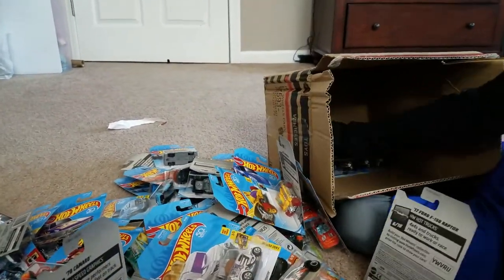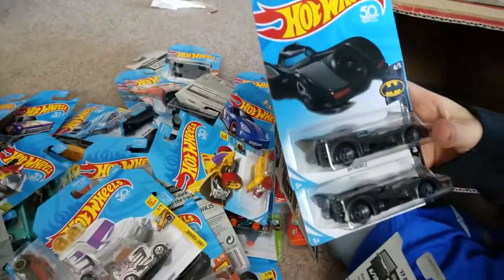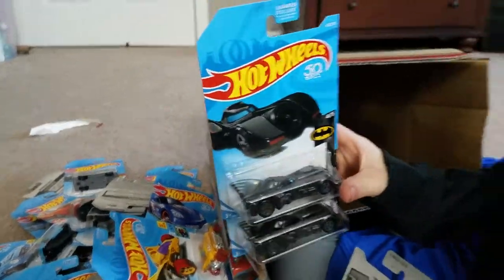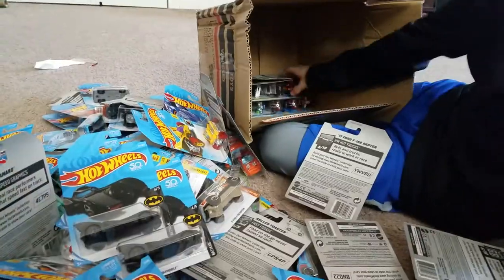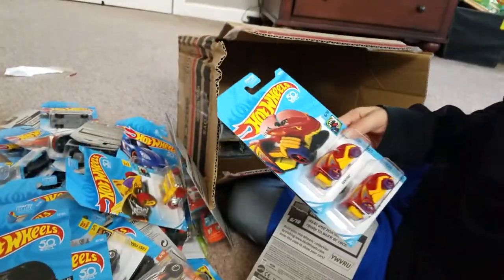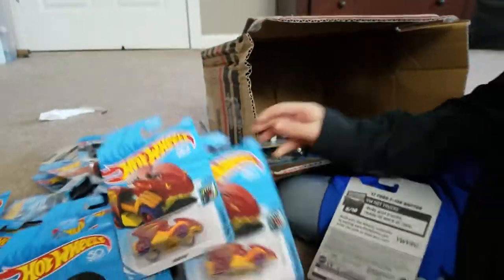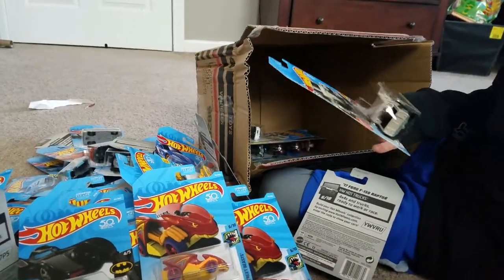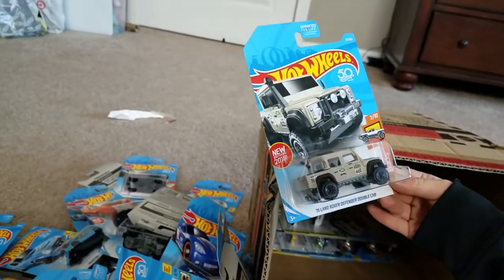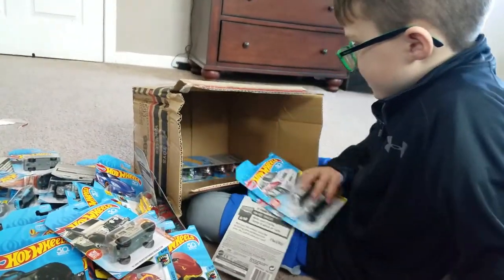Roller Toaster. Two of the really cool Batmobiles. Ooh, those are the original Batmobiles from the 1990s when I was a kid. Yeah. Batman 1, the movie. 1989. Cool. I feel a double again. Vampira. Yes, I wanted this! The 15 Land Rover Defender Double Cab. Wow. I wanted that. I finally got it.